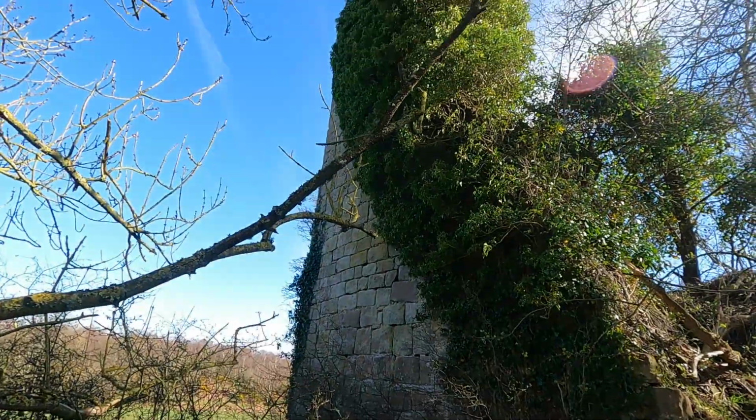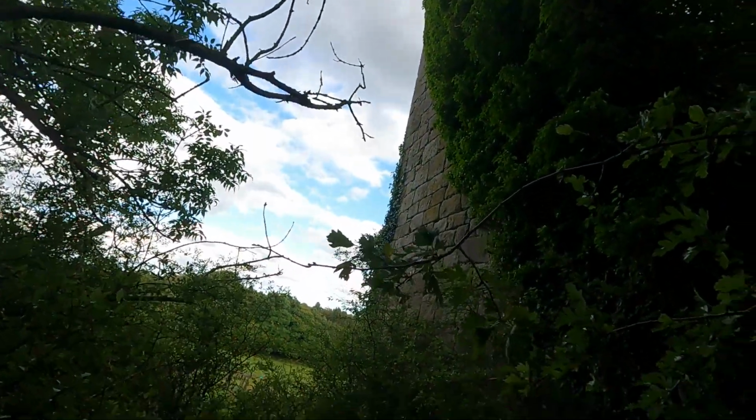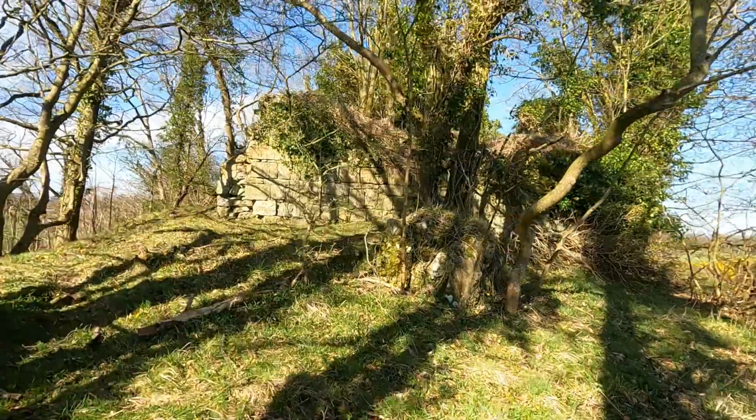This is Bruce Castle, located in Stirlingshire by the town of Cowie, but it wasn't always known by that name. It was originally called the Tower of Carnock.